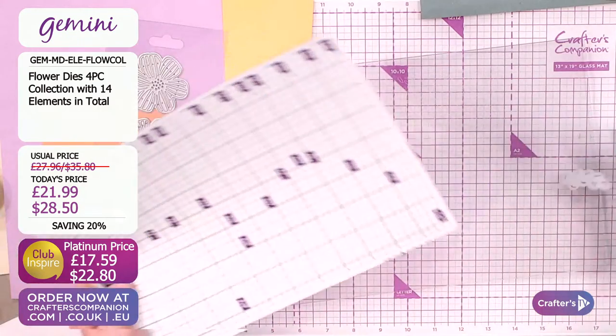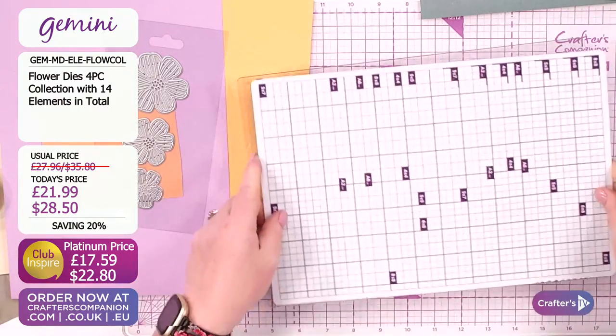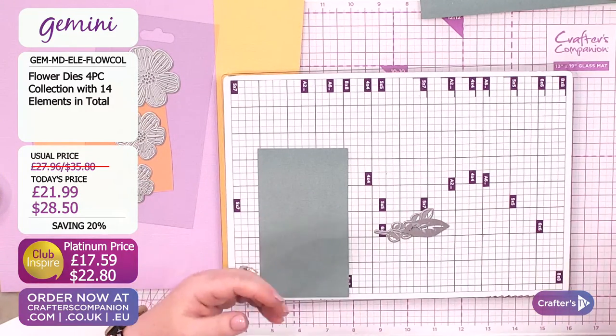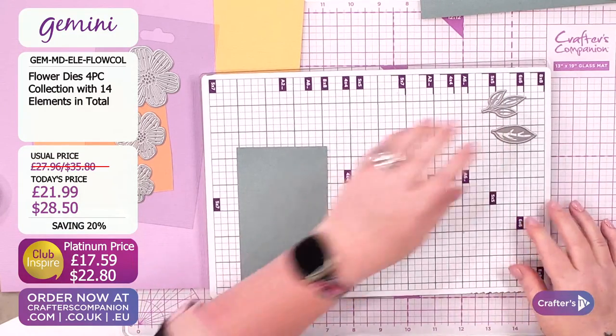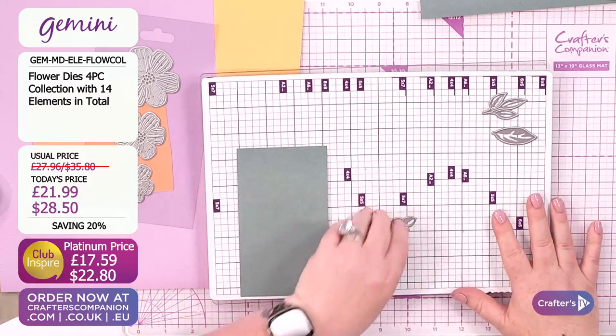So, because I'm putting a few dies on, I'm going to do what I did earlier. I'm going to build my plate combination upside down. Like I said earlier, you might do it this way anyway, but I don't. But if I'm putting lots of little dies on like this, I do. Because obviously, this is what your magnetic shim is perfect for.